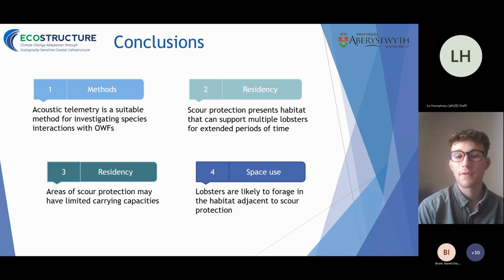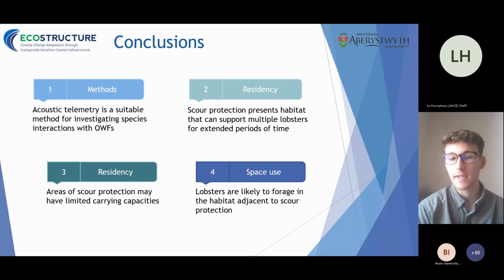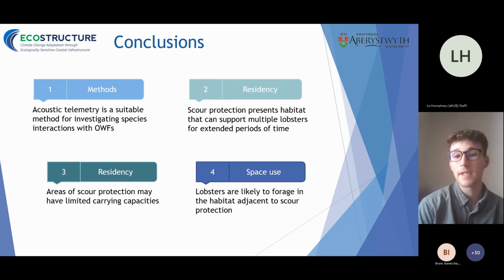And we think it's going to be really interesting to see this technology applied to different species. The results of our residency and space use investigation suggest that these areas of scour protection can support multiple individuals for extended periods of time, but it's quite likely that these individual areas have limited carrying capacities, and if met, lobsters will move away from them in search of less pressured resources.